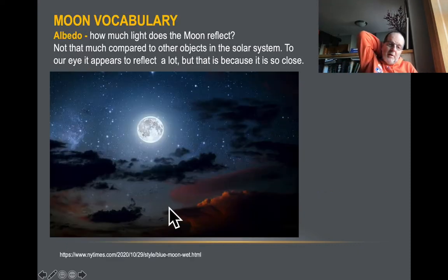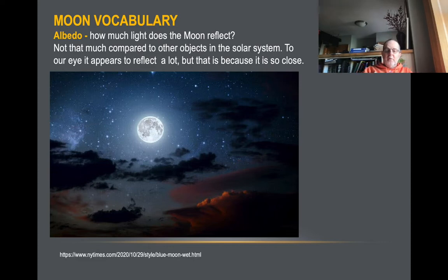Continuing with moon vocabulary, we have the moon's albedo. How much light does the moon reflect? How much light does any celestial object reflect? The amount of reflectance of the sun's light is known as an object's albedo. The Earth has an albedo, the moon has an albedo. And it turns out that the moon's albedo is not particularly high. It's at about 30%. I think we scale albedo from 0 to 1, essentially, so say 0.3.